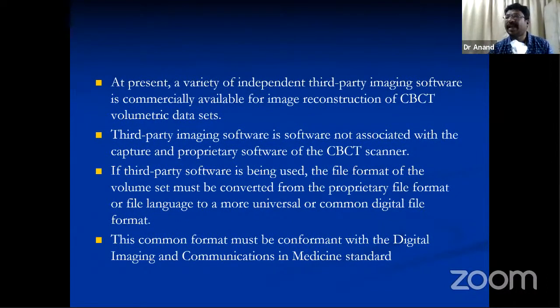When you normally try it with the parent software, only the parent software works, because it is specifically coupled with the primary CD. Whereas if you would like to open it in a third-party software, you should ask the provider to give it in a third-party DICOM version so that it can be opened. The DICOM version is nothing but the Digital Imaging and Communications in Medicine standard. So it is only a communication tool.